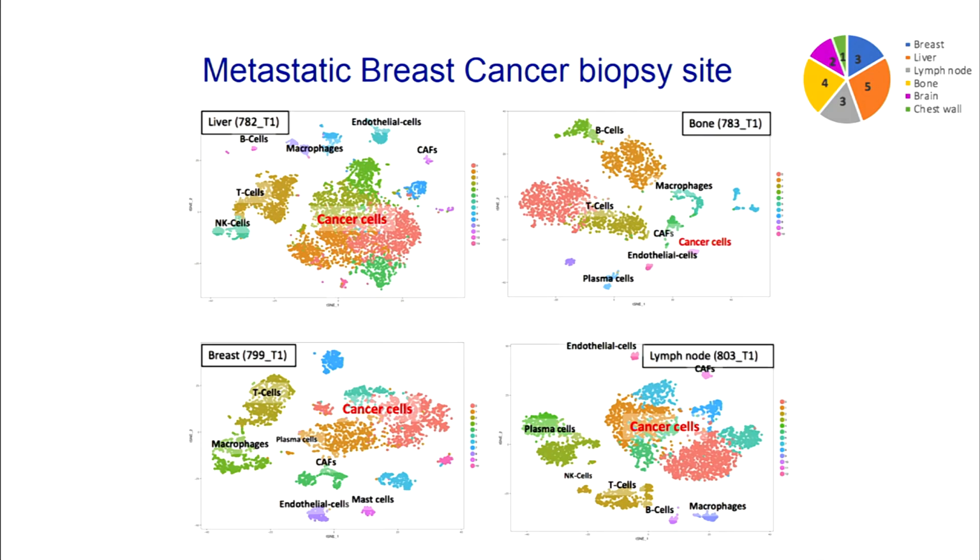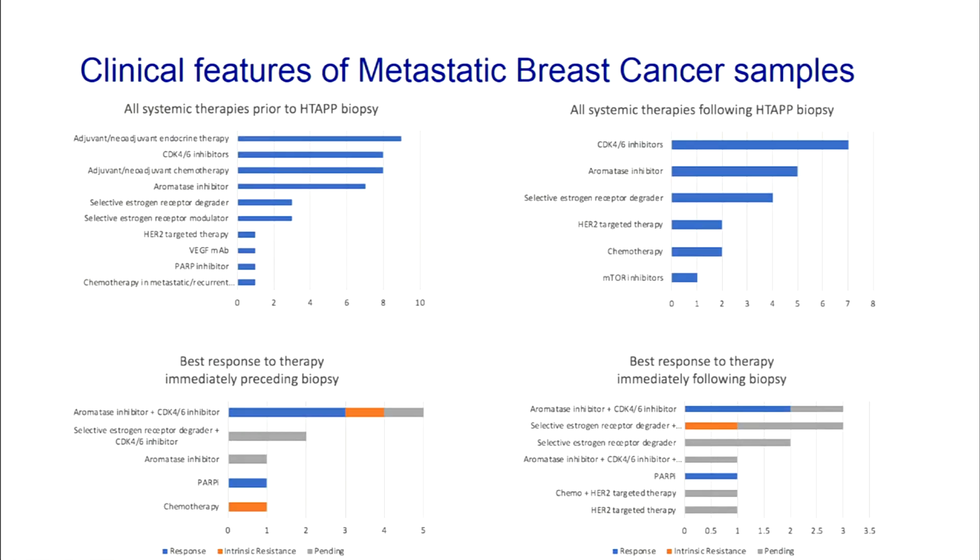And here you can see a few examples of metastatic breast cancer lesions, and these are biopsies to different places in the body, to the liver, to the bone, lymph node, and breast. And then you can see the composition of the tumor microenvironment. You can look at the epithelial cells, the cancer cells, and you can look at the interactions between them. And importantly, you can then make connections to different clinical features that are associated with these samples and tumors.